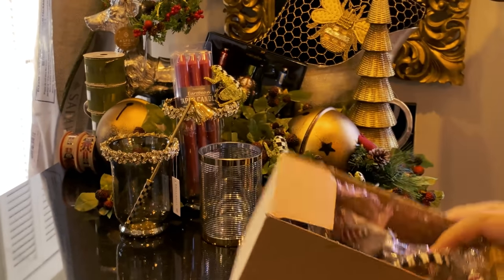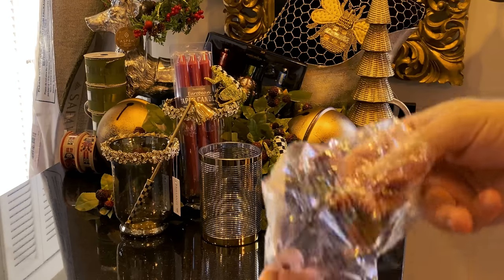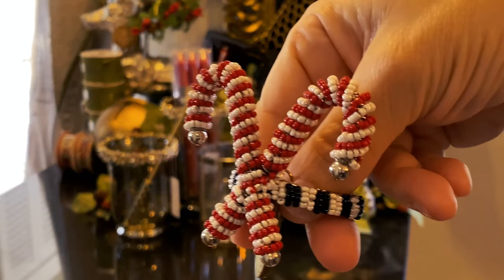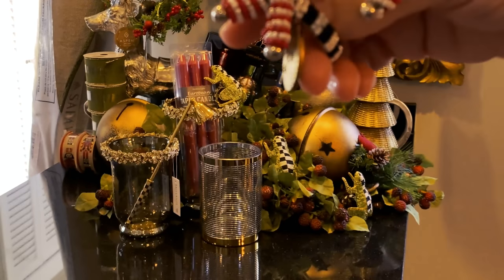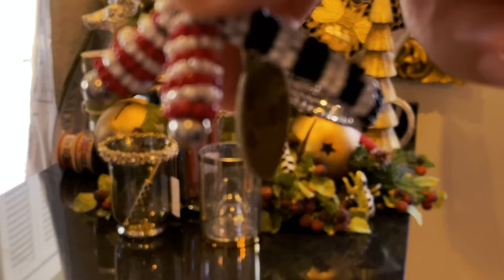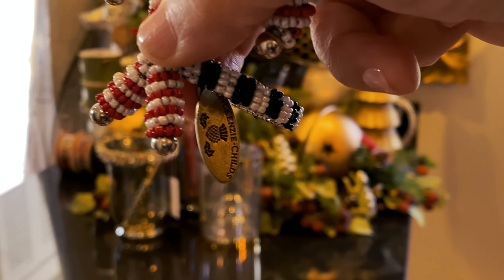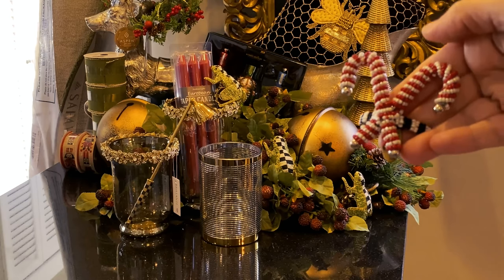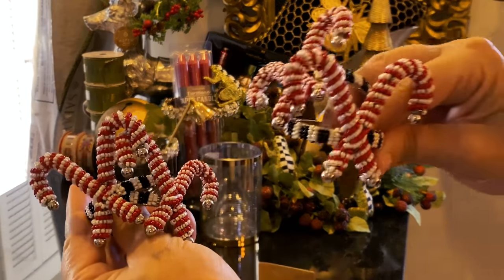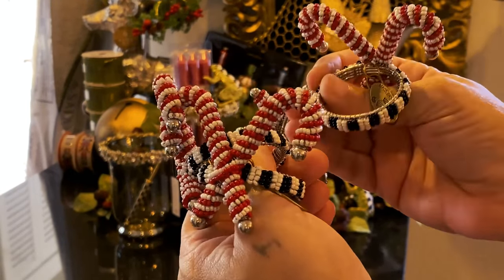I also purchased some more napkin rings. And by the way, the frogs are actually napkin rings. And so are these candy canes. They're just as sweet as can be. You can use them in so many different ways. And again, her signature MacKenzie-Childs charm. Again, that's what makes her so special. And I have four. And just because they're napkin rings doesn't necessarily mean that they need to be used as napkin rings, right?